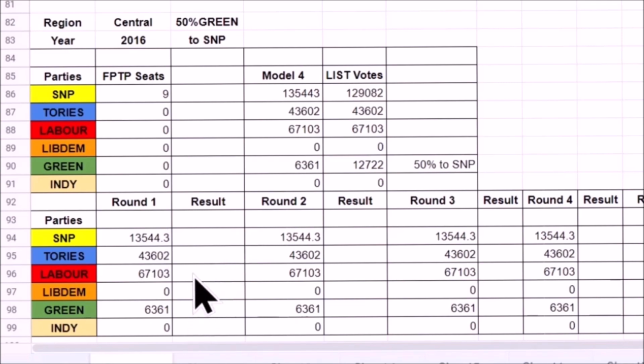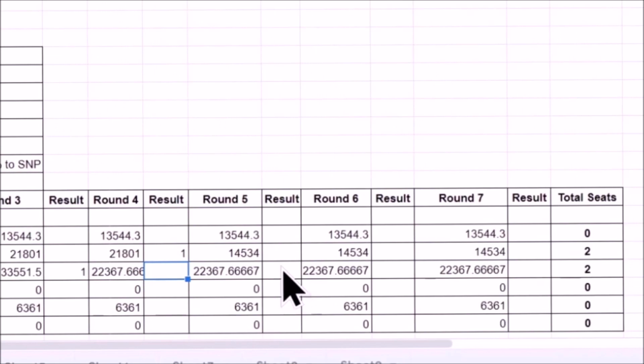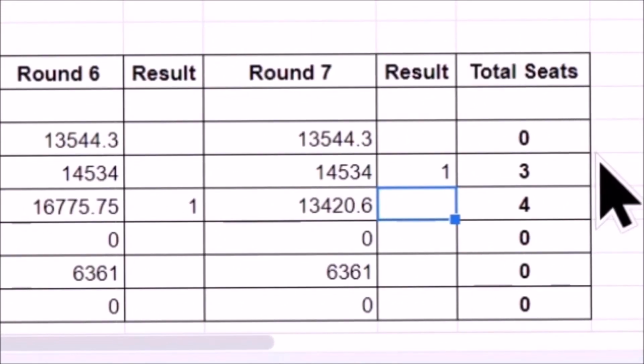Who wins the first round? Well, that would be Labour. As per usual, bit of a pattern going on there. And then the Tories, and then Labour, and then the Tories, and then the Labour. Oh, we're getting close. And then the Labour, and then the Tories. Looky here. 7 unionist seats in by voting SNP 1 and 2.